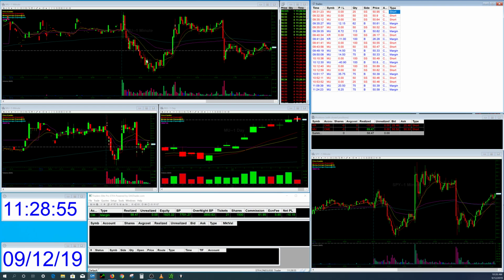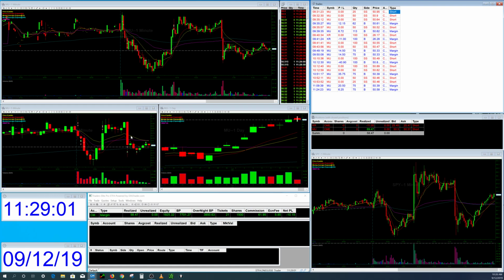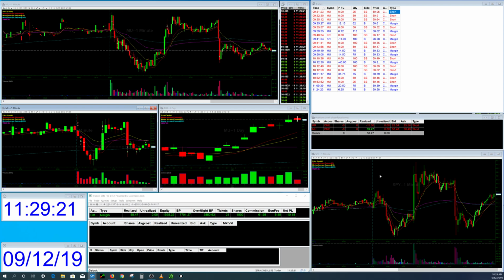And then MU started to curl up a little bit on the 5-minute chart. If you see, it was selling, and then this was the bottom for the day. It started to go higher. Around VWAP, I started a small position for a short. I was thinking it would go down from VWAP, and if not, I was gonna cover above VWAP. But then something happened in the market.